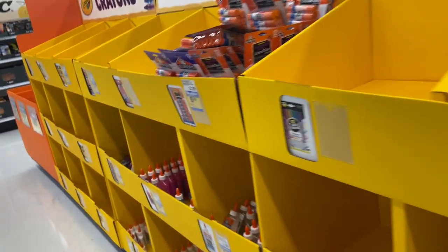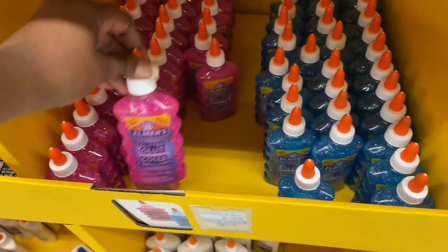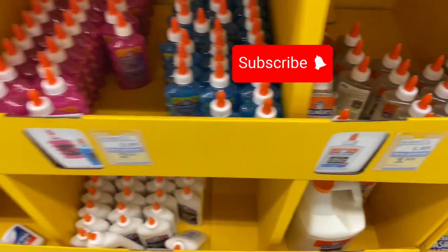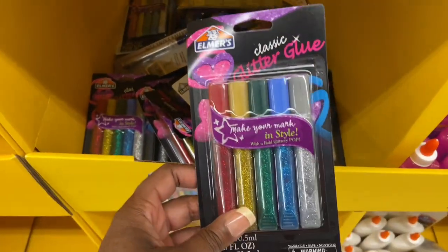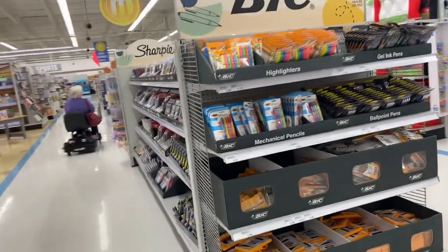So marker and glue station, $2.99 for the glitter glue. They have blue and pink in the 6 ounce. This bottle is cool. $1.89 for the clear washable. Glitter glue, $3.49. And this is the last little stretch or leg of the school supplies.